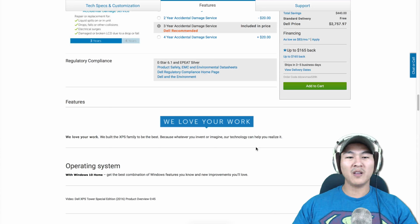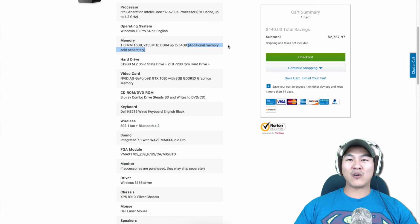There we go. So this is a $2,757. They're asking me if I need help. Again, stop that. It's $2,757.97. Not too bad for an entry-level gaming rig. We're rocking the 6th generation Intel Core. We went over this before. The 1 DIMM 16 gig. Additional memory sold separately, so I'm assuming I can upgrade, but I have to buy that outside of this experience of sorts. We got a hard drive, plenty of space, 512 solid state with a 2 terabyte extra. Memory video card is an NVIDIA GeForce GTX 1080 with 8 gigs.